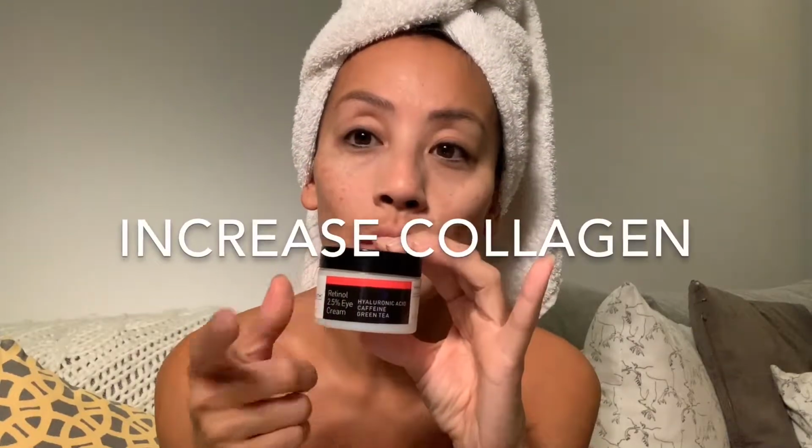I want to get the collagen production going, which is why the hyaluronic acid, which will help do that. The caffeine will help take the puffiness away, and the green tea is great because it's a really good antioxidant, which really helps boost collagen production.